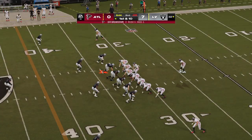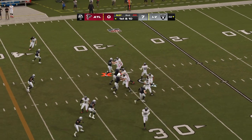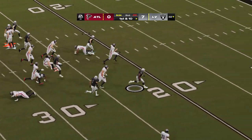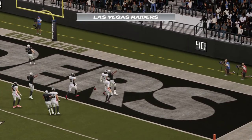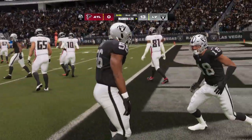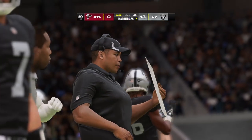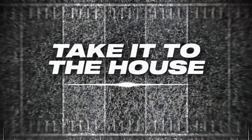From the 32 now, here's first and 10. To throw is Cousins. Looking there for Pitts, but intercepted. He may go. And he takes this one back into the end zone, and the Raider defense delivers a score. Now, the offense, they had really not been able to mount anything yet on that drive, and the defense made sure they couldn't mount anything. The interception and the return adding six to the scoreboard.